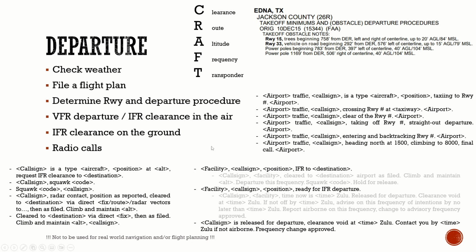However, here we have 3 sections of possible radio calls. The first one is the very standard VATSIM one when there is no ATC coverage. So most likely we will be using this one. However, when departing IFR at the untowered field, which the Jackson County is, we have 2 options. We either get the IFR clearance already on the ground, or we can depart under VFR rules and activate our IFR plan in the air. So both options are perfectly fine.